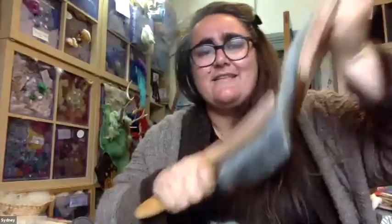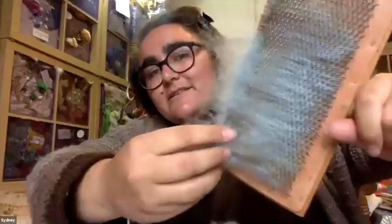It's a bit difficult. Okay, this is called carding, and there's also a machine that does this, but sometimes we do it by hand. Now what you have to do is you have to pull this off by hand.